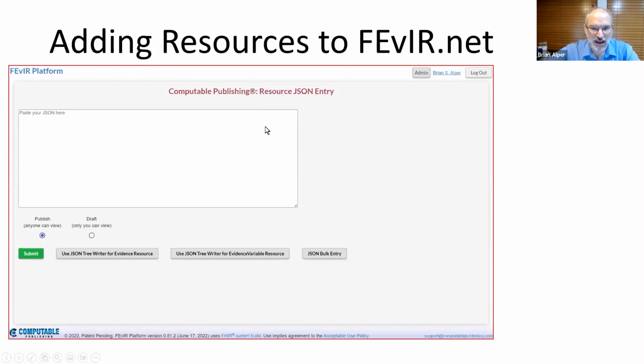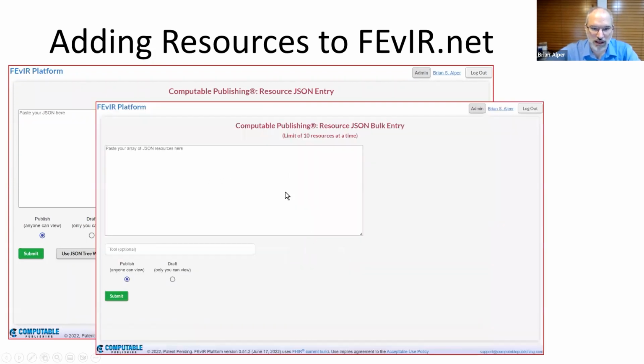And we can add a resource in the JSON form if you know how to write the computable form of the data and submit it. We can click on JSON bulk entry, and without arrangements for scaled use of the system, you can add up to 10 resources at a time if you know how to do this at the computable layer.